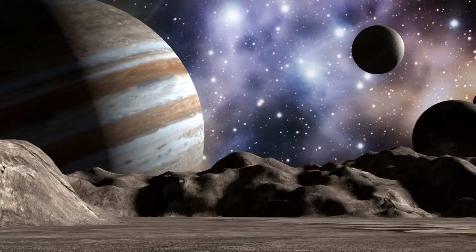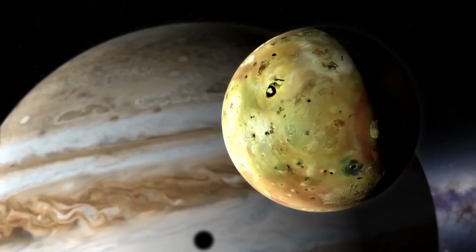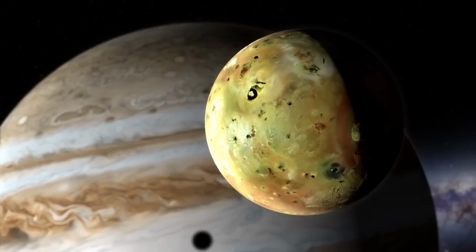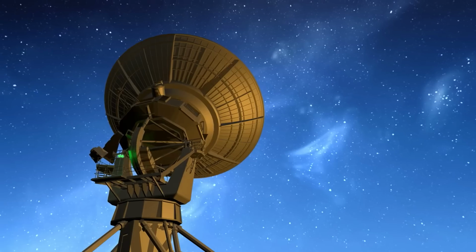This magnetic field traps swarms of charged particles and accelerates them to very high energies, and creates intense radiation that bombards the innermost of its 67 confirmed and named moons, and would destroy anything that got close.